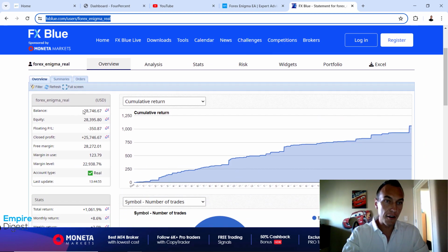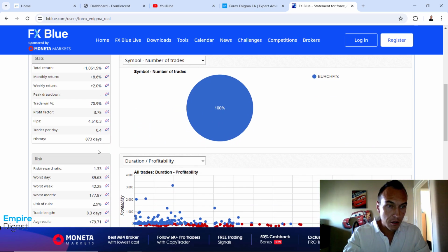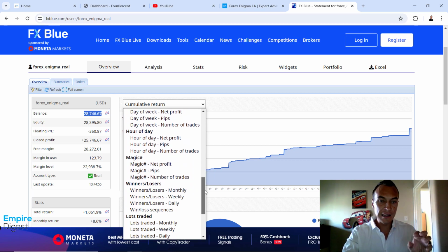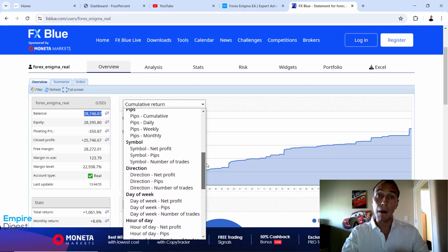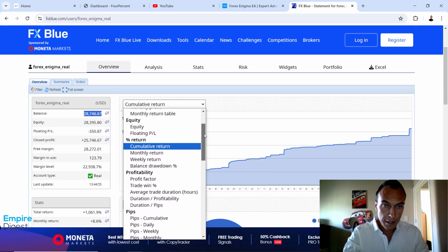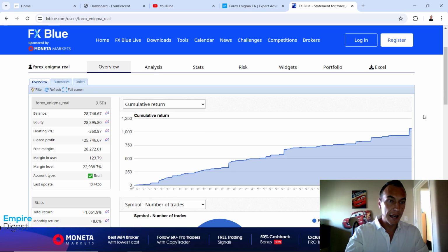Now, looking at the Forex Enigma Real account. Firstly, you can see the current balance is sitting at $28,746, of which I wanted to quickly see the total return. That's not what I wanted to see. There is something that I wanted to share with you. FX Blue is slightly different. I love doing a review on my FX Book because my FX Book is much simpler. But I just wanted to do, okay, we'll get to that now. I wanted to have a look at the deposits and then look at the total balance compared to the deposits that they've made. Now, next, we'll get to that.